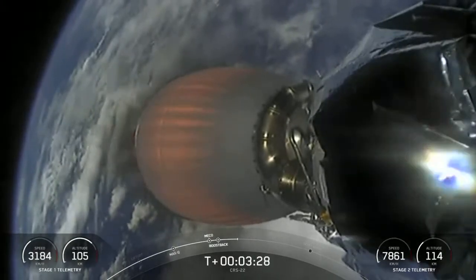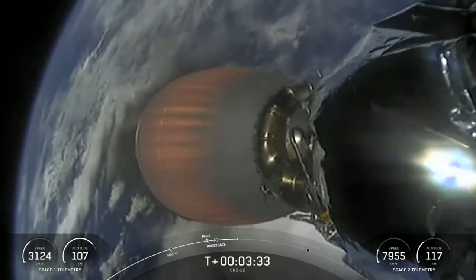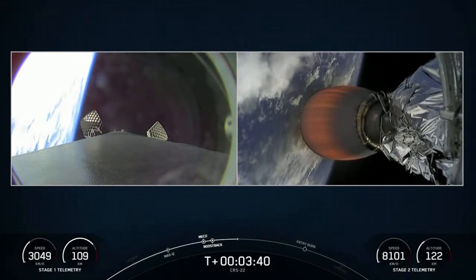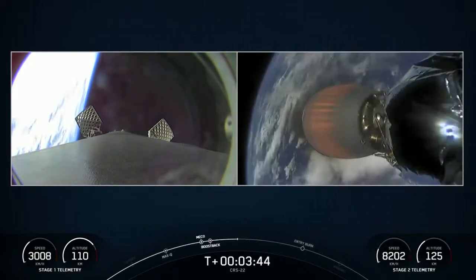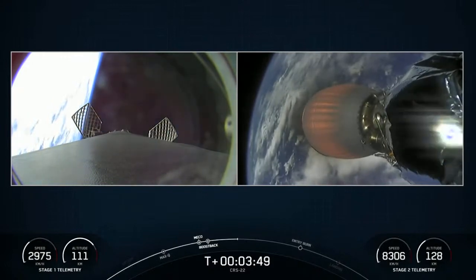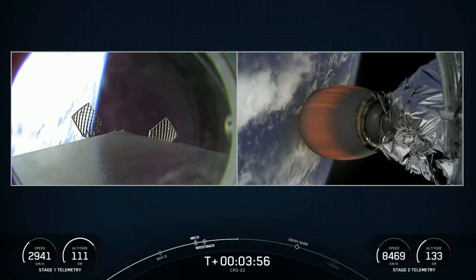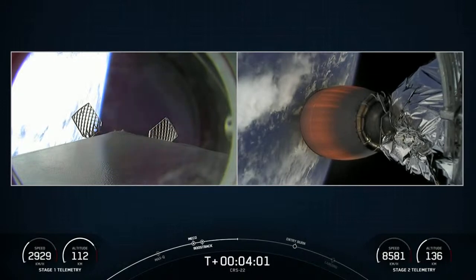If you're just joining us, welcome. You're watching a live webcast for the 22nd Commercial Resupply Mission to the International Space Station for NASA. This is SpaceX's 17th launch of the year, and we are flying a cargo configuration of our new Dragon spacecraft. On the right-hand side of your screen is the second stage, which is carrying the Dragon spacecraft into orbit. On the left-hand side of your screen, you can see Falcon 9's first stage with the grid fins extending. It just completed its boost back burn and is making its way back to our drone ship.